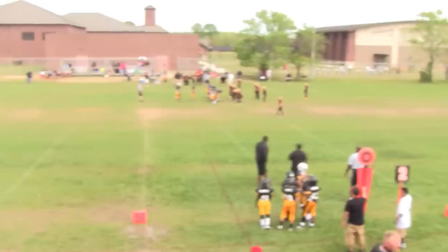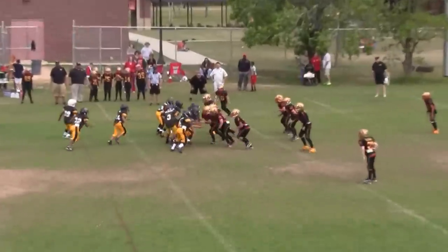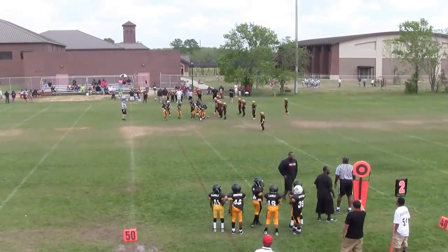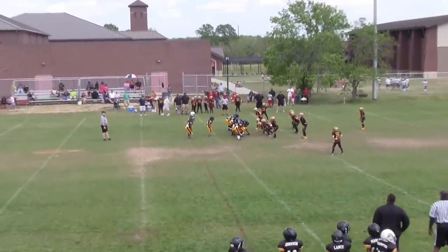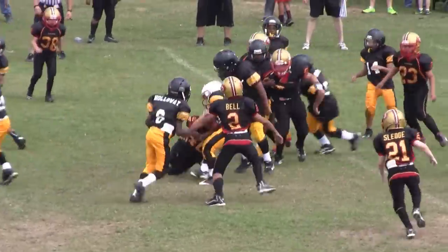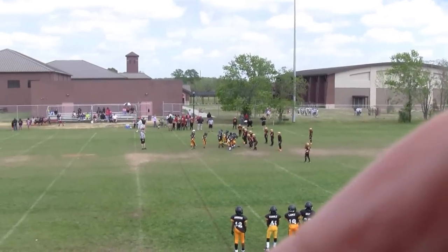Second down. This is the beginning of the fourth quarter. Second and 9 on the Lions 43. No apparent reason for that stoppage. Second and 9. Third down. Third and 7 on the Lion 40.